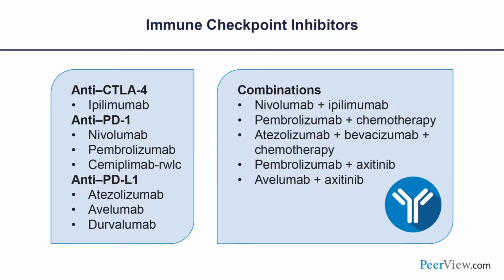The list of FDA-approved immune checkpoint blocking drugs continues to grow. Ipilimumab is the only FDA-approved CTLA-4 blocker. There are 3 PD-1 agents available: cemiplimab, nivolumab, and pembrolizumab. The FDA has approved 3 PD-L1 agents: atezolizumab, avelumab, and durvalumab. Of note, there is 1 FDA-approved combination therapy, ipilimumab and nivolumab.